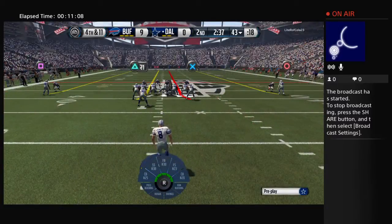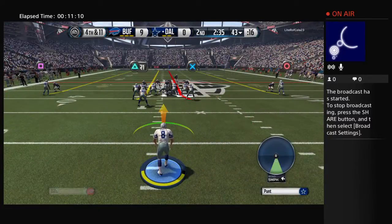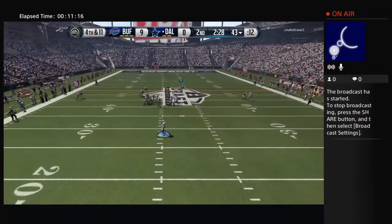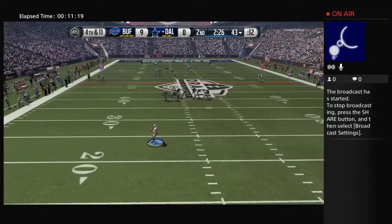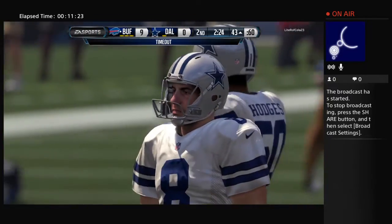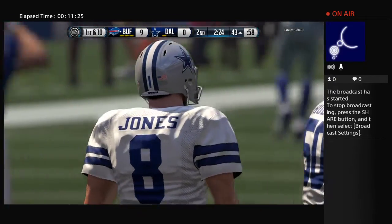Donnie Jones now ready to punt. And it's a fake. They're running a fake. And the pass goes incomplete. Houston in on the coverage. Well, I love a fake like this.